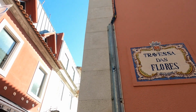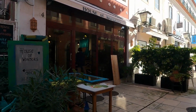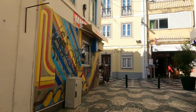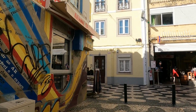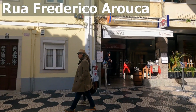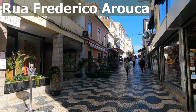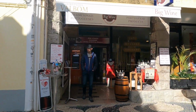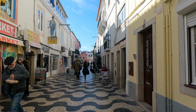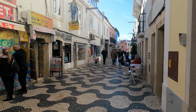So many restaurants, fish restaurants and other restaurants. It's all pretty cool. We're heading up to the main pedestrian walkway. Not too sure of what it's actually called. Okay, yeah, it leads going up that way. As you can see, it's fairly long and it ends up down that way. A lot more restaurants. Again, the beautiful calçada.